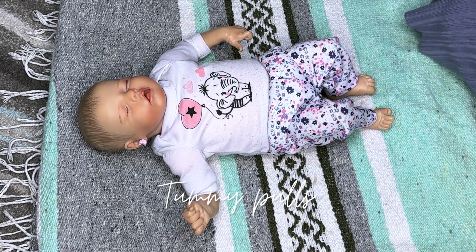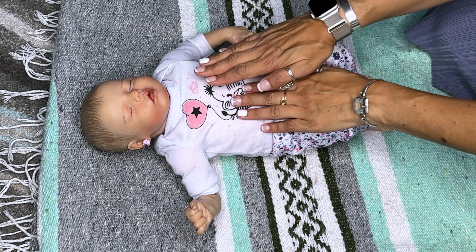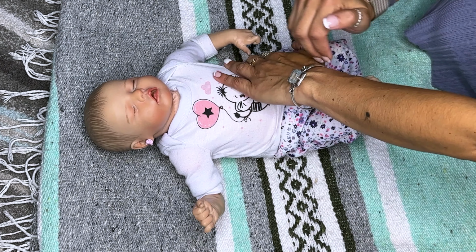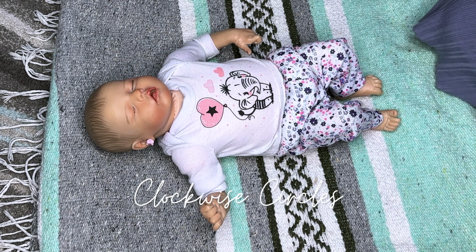The first set of exercises that you can do to relieve your baby's gassiness and to help your baby poop is tummy pulls. You massage your baby's tummy gently from top to bottom. Remember to do it very, very gently. Don't push too hard. There's also circular massage, and it has to be clockwise. You rub your baby's tummy in circles like this. Don't push too hard. It must be a bit firm, but not too hard.